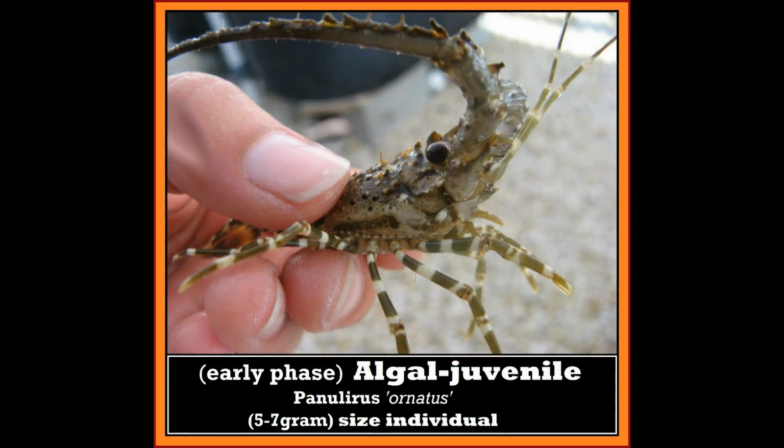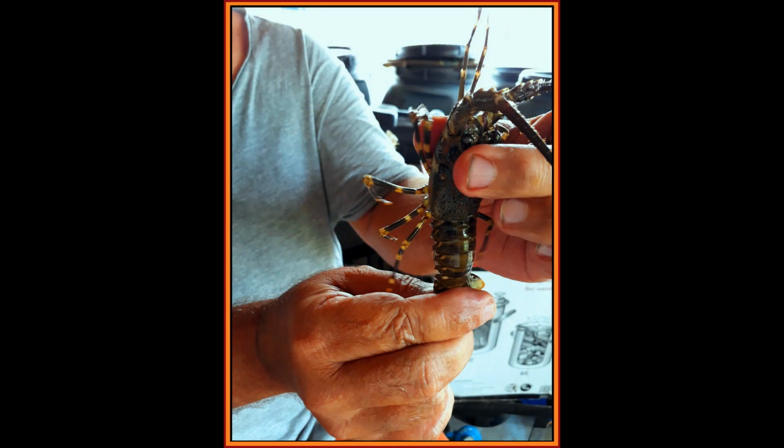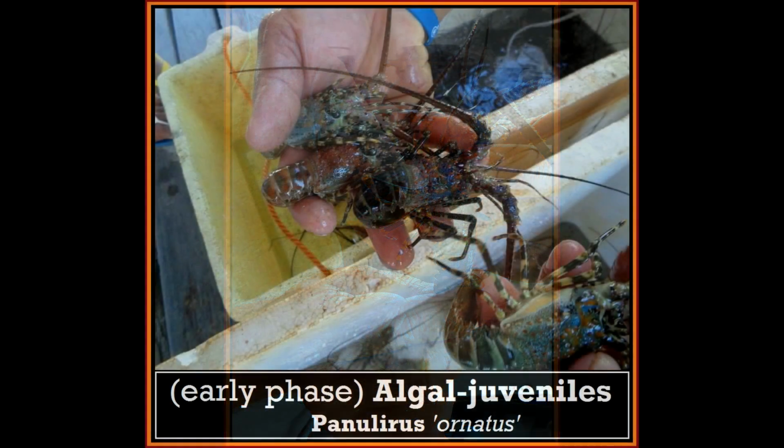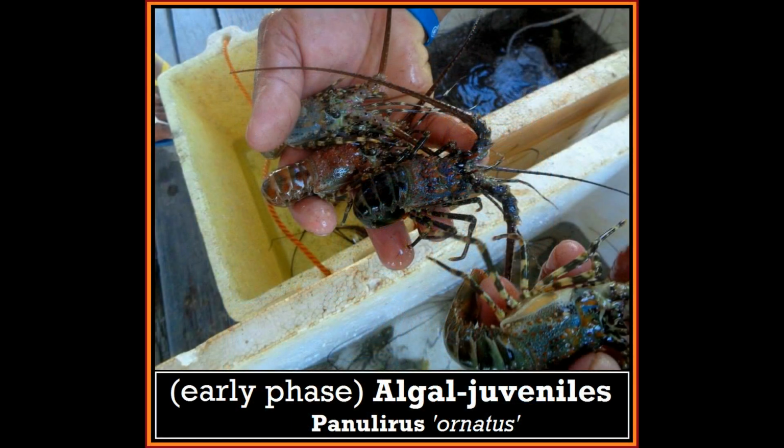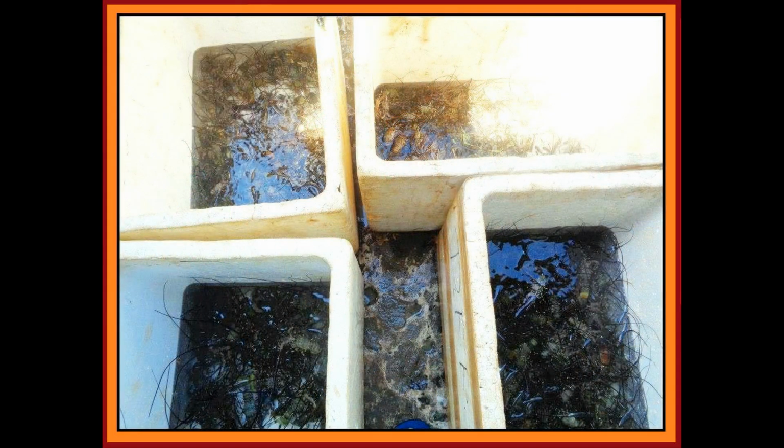This is why agile juveniles weighing 5 to 10 grams dry weight are more desired by lobster farmers. Agile juveniles have had time to rest after settlement and have further developed, making them larger and stronger, and they fare much better when being transported over long distances. If agile juveniles were delivered to the same lobster farmer, he could expect to generally experience survival rates of 90% or above.